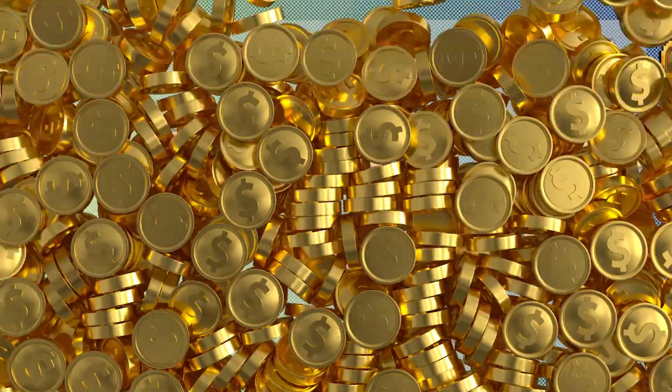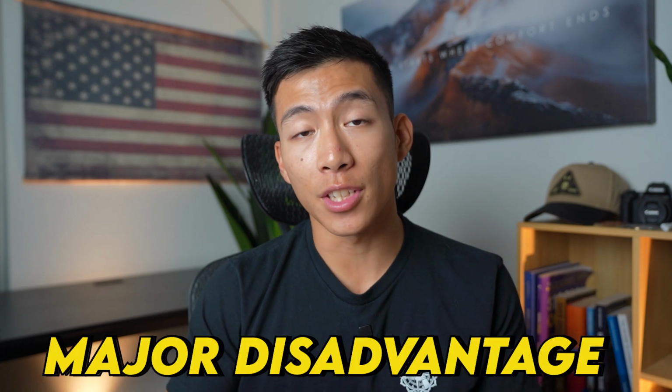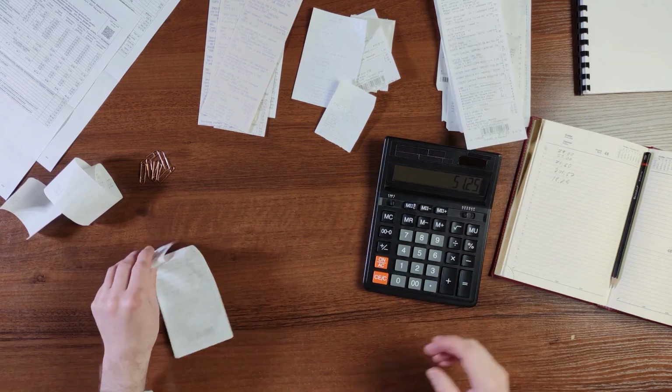Step number 4 is you need to start tracking your money on a monthly basis. Look, if you're not tracking your spending or your money, you're gonna be at a major disadvantage when it comes to knowing what you can and can't afford. There's so many ways that you can do this easily nowadays, like downloading a budgeting app or creating a Google spreadsheet, or even old-fashioned, just write it down on a notebook.